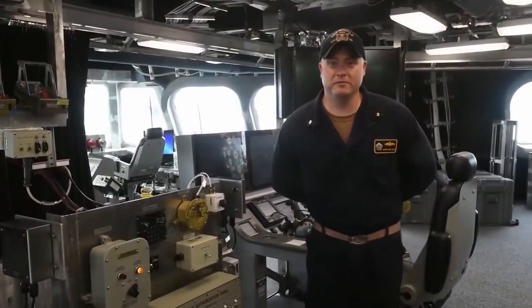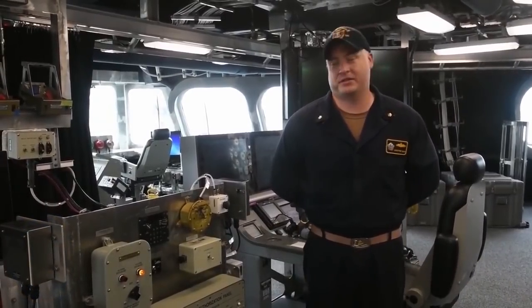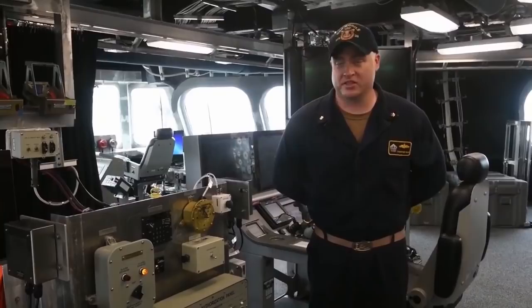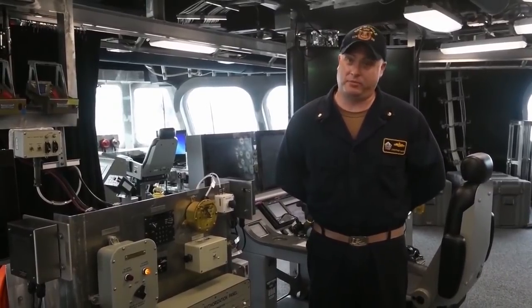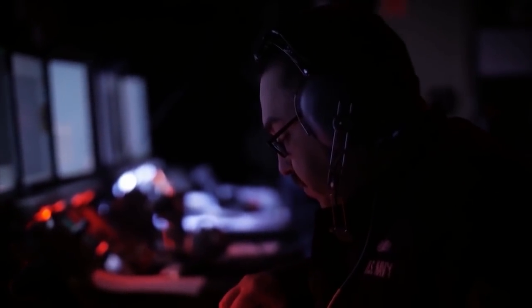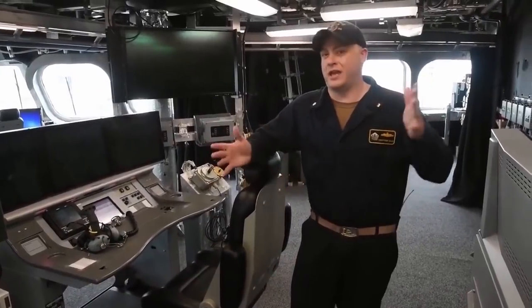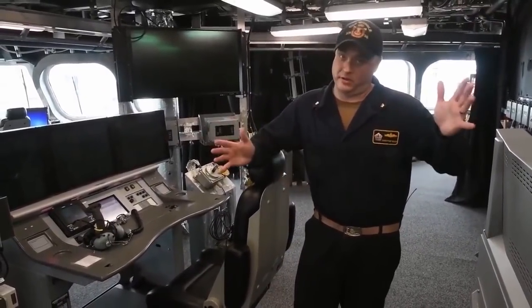Morning, ladies and gentlemen. My name is Lieutenant Commander Chris Ewens. I'm the operations officer on board. Welcome to the Integrated Combat Center, or ICC-1. This is basically the brain of the ship, where we take in all of our information and sensor data, and then we employ that tactically to fight the ship with the ship's guns, missile systems, and also communicate internally and externally from the ship.